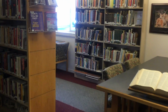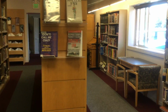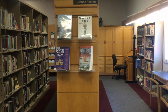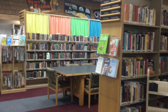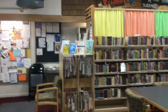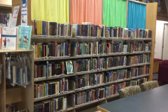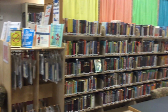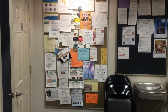This is all nonfiction, and then that's the young adult and teen stuff. And this front side is juvenile fiction, and the back side is young adult. And that's also where the graphic novels are and such. The very active community board. Oh, yeah.